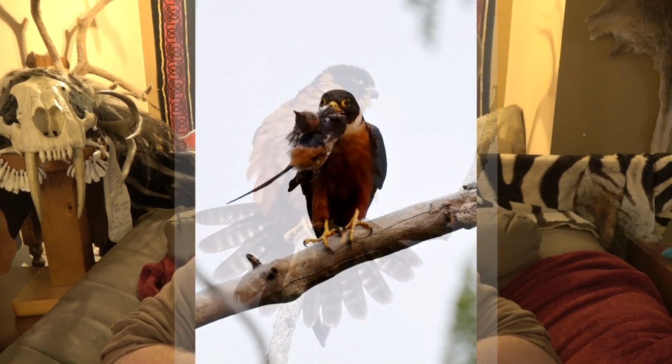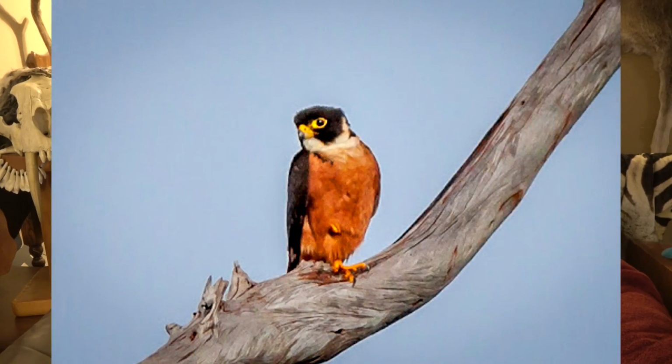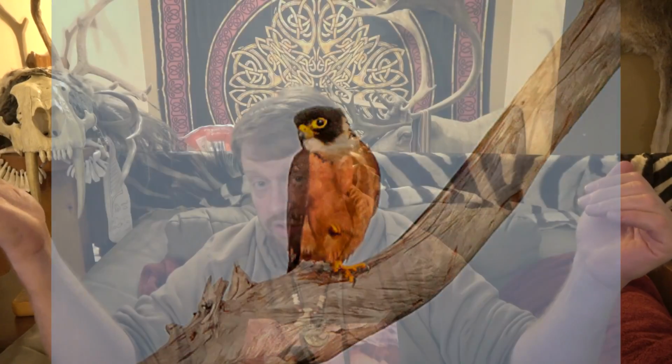Bat falcons are very similar in that they are somewhat crepuscular, which means, you have diurnal animals, that's daytime, nocturnal is night, crepuscular is you like to go a few hours before and after dawn and a few hours before and after dusk. They love to hunt bats. It's one of their absolute favorite things. And in the tropics where they live, there are an awful lot of bats.